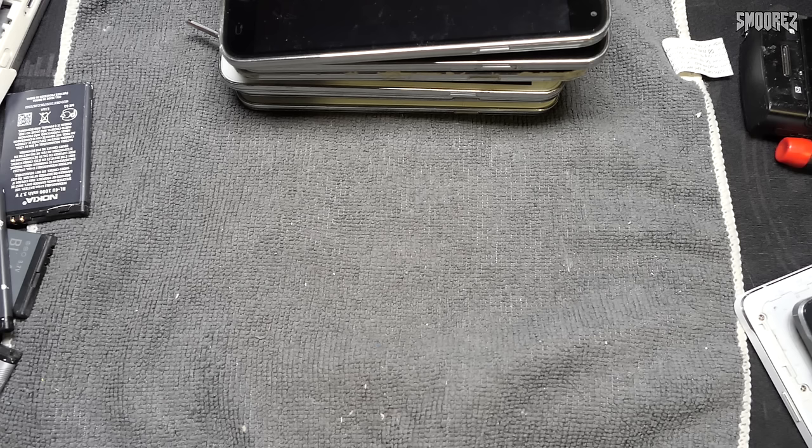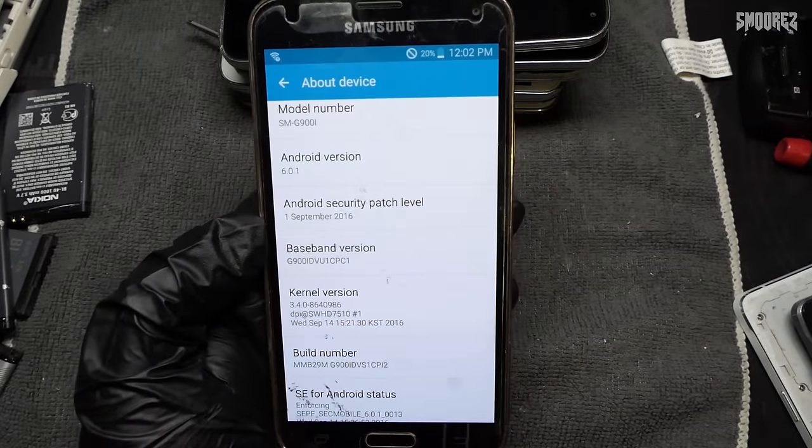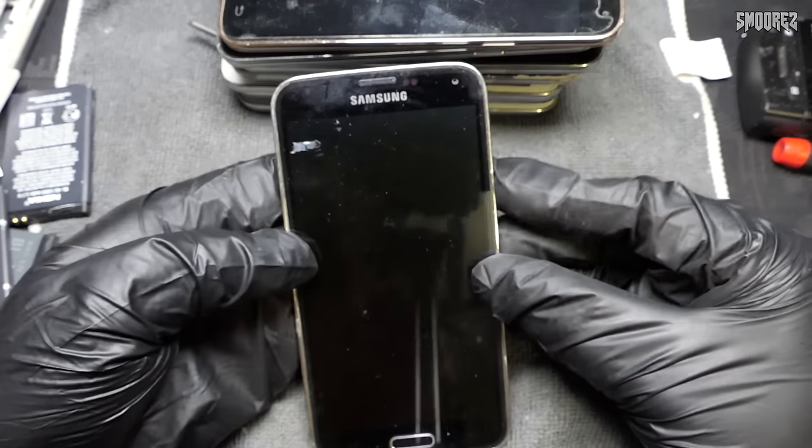Candy Crush is on here. Wow, great game. 10 out of 10 IGN. Or 9 out of 10 IGN. Whatever the meme is. About device. This one is G900i S5. So that means that's the third one working. At the moment, that's actually not too bad. Can we get a fourth one? No.